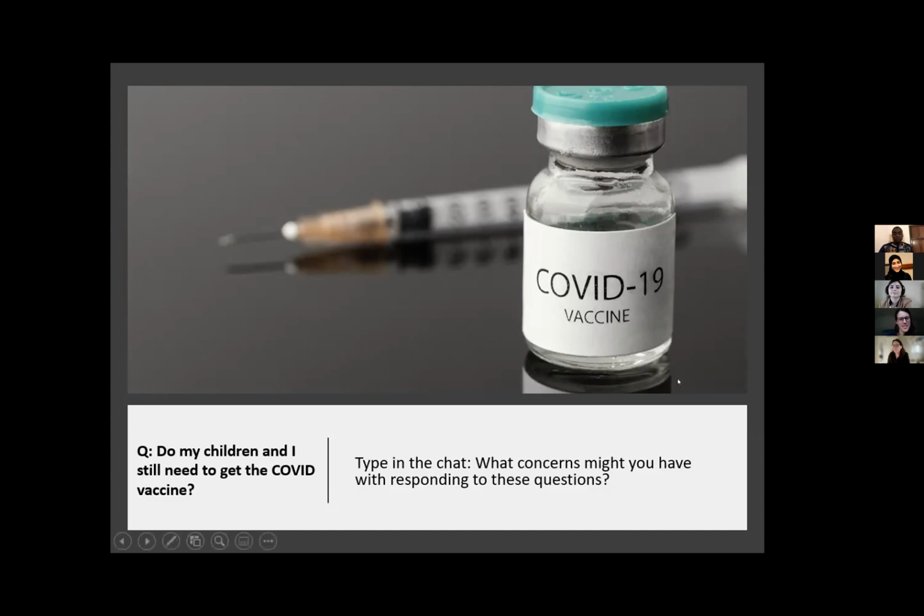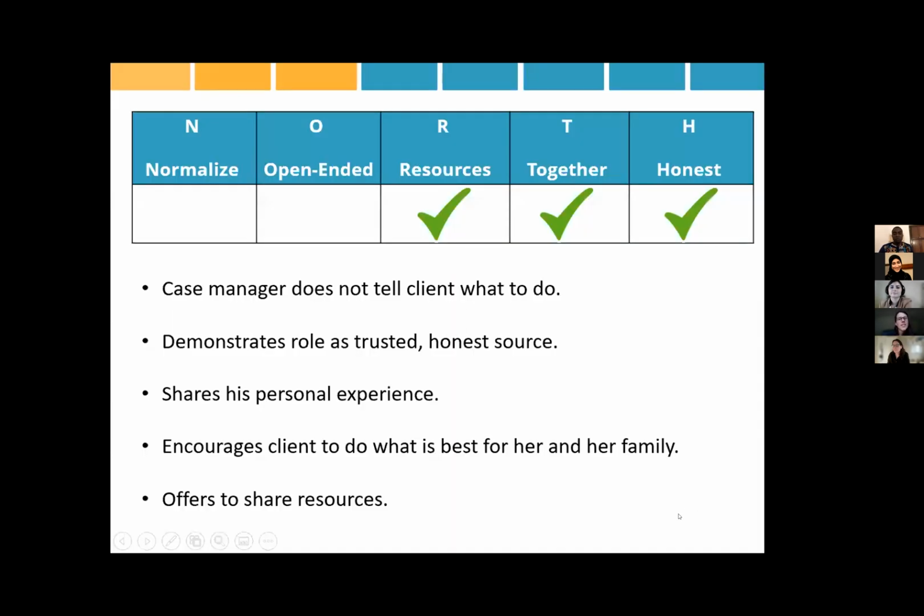Next slide, please. In answering these questions, you might have heard that Daniel did not say you should get your child vaccinated. Instead, he demonstrated his role as a trusted source to point Lena to reputable resources. And he also felt comfortable sharing his personal experience. And he encouraged Lena several times to make the decision that's best for her and her family. Next slide.